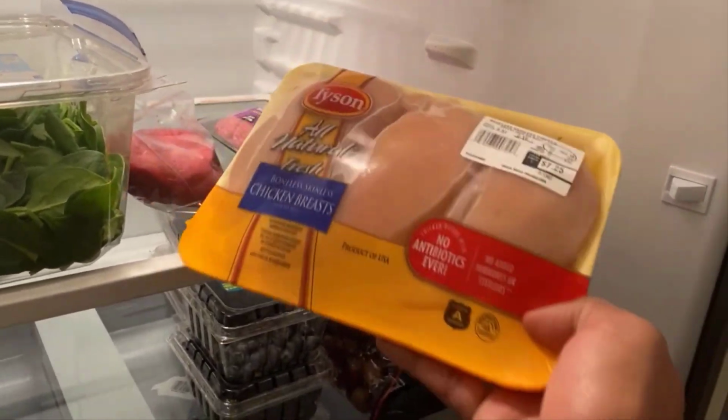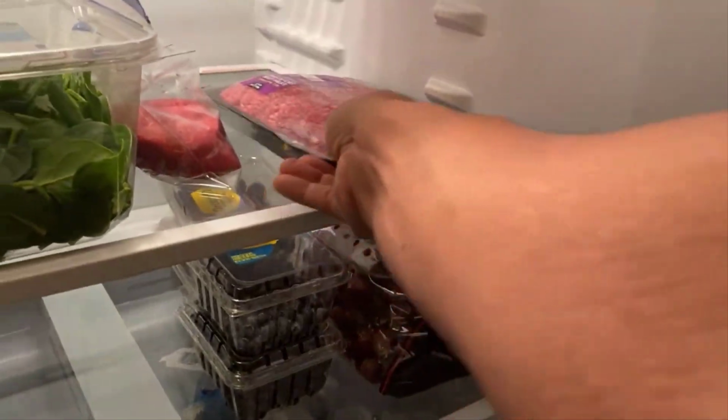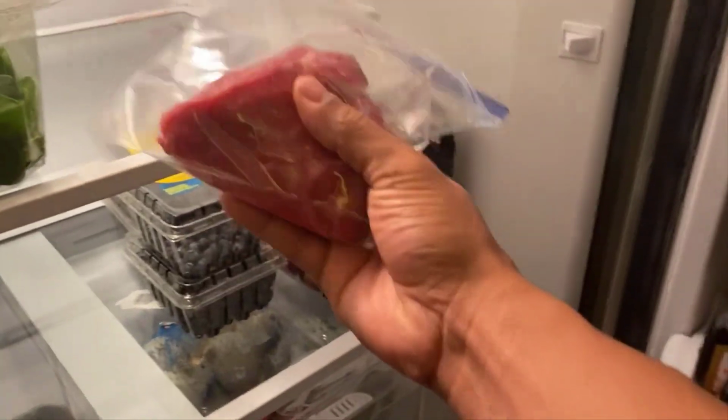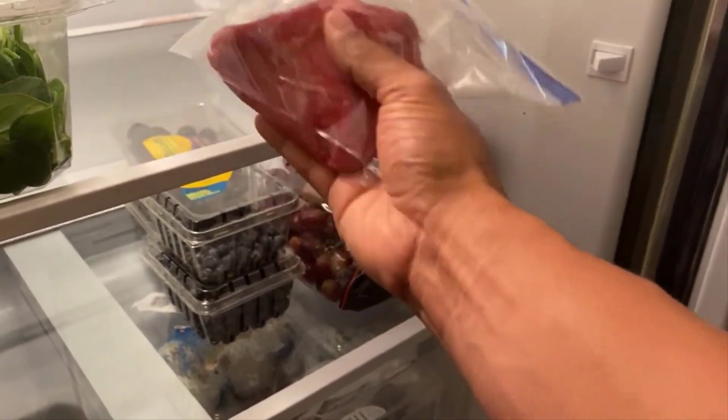So what do we got cooking for today? We got some chicken breasts here. We got some extra lean ground beef, and this is a sirloin here that we're going to be popping over. Literally, this is what I'm going to be eating tonight.